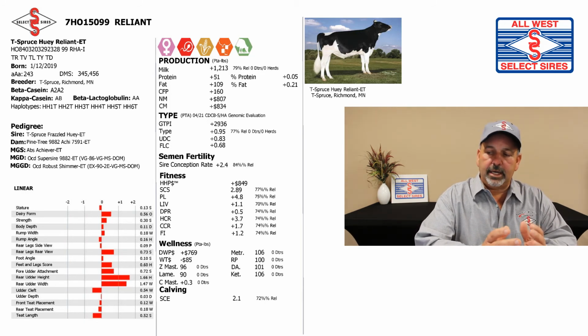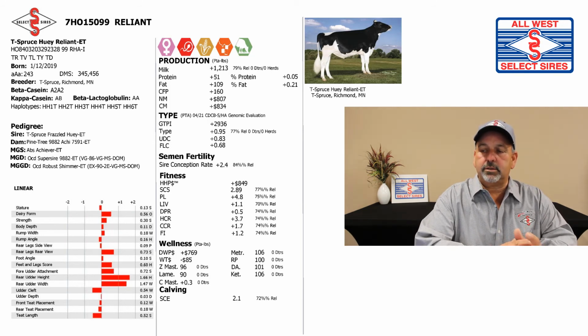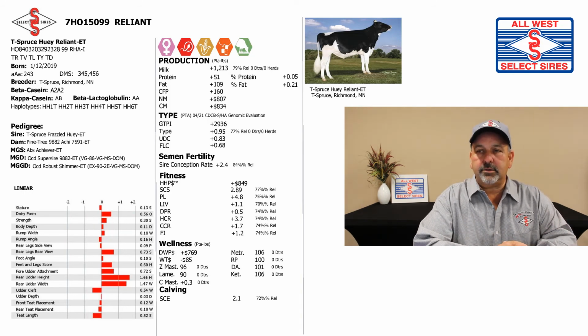Again, a bull with a very nice linear, runs right down the middle. I put him in; he's one of the early Huey sons out of an Achiever back to a Robust dam. So I think that if you're looking for something that kind of hits everything, plus productive life, DPR, production, components, A2, Reliant will fit that part.